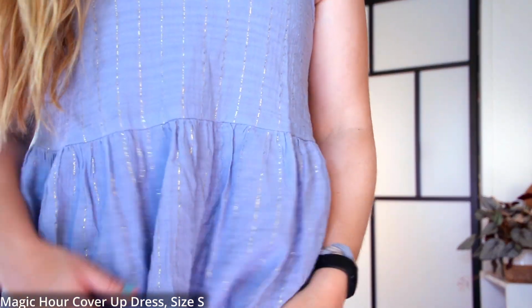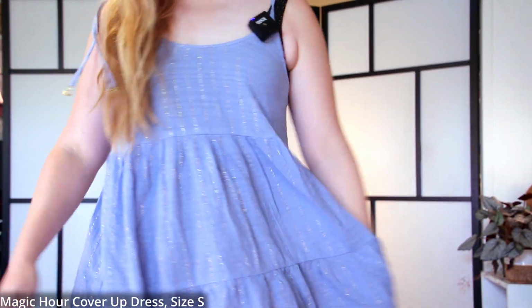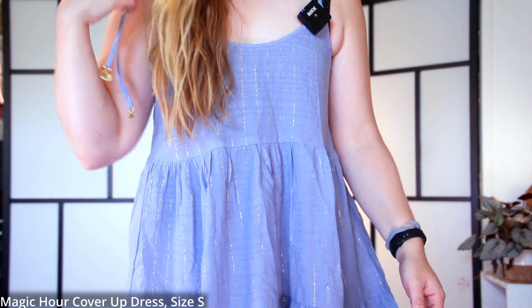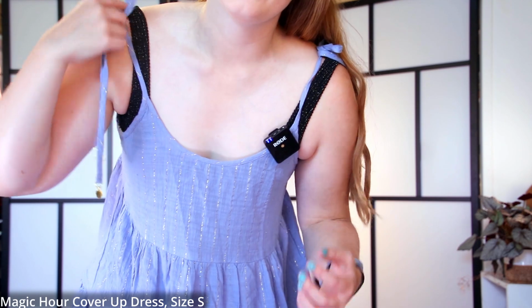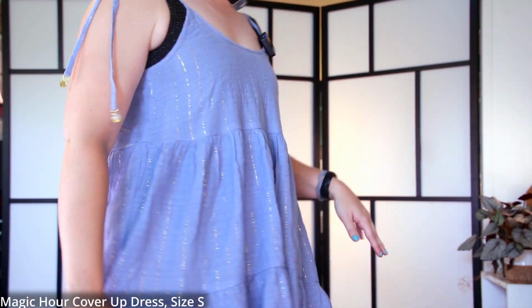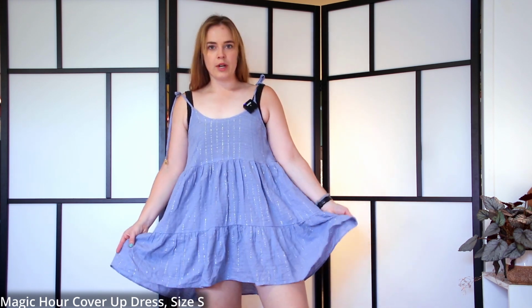And we also do have gold in it again. It's so lightweight, it's so flowy, it's very fun. Those straps, like I said, make a little bit of noise, and you can kind of tie them to fit you. So if you're a little bit taller, or you want it to come a little bit lower, you could make them longer or shorter. It's also great length. This is not shorter than a normal dress either. Also not in the back.